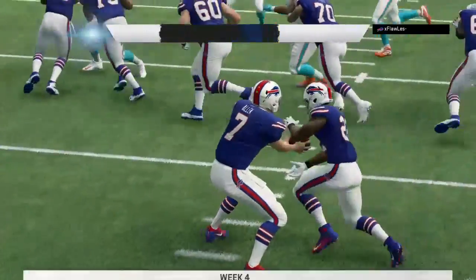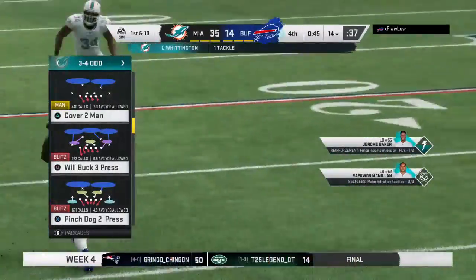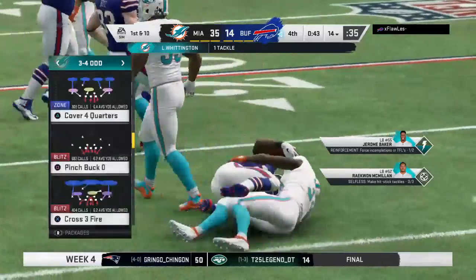And he'll get it up a little shy of the 15. They'll spot him down at the 14-yard line. 7 yards there and a 1st down.